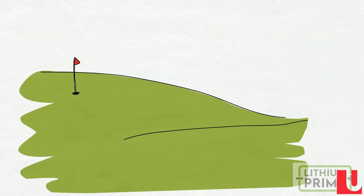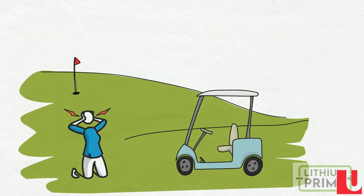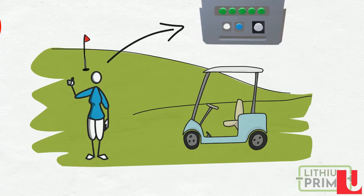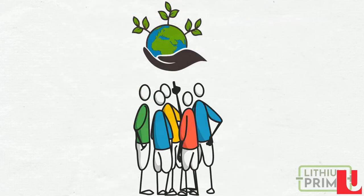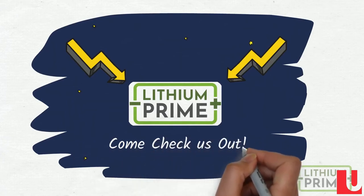We thought of all the troubles golf carts can bring you, including that time you ran out of charge on hole 9. Our user-friendly interface allows you to track the battery level so you never get stranded again. Our team cares about you and the environment by reducing the overall waste of golf carts and batteries. Visit our booth to find out more about Lithium Prime.